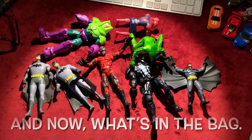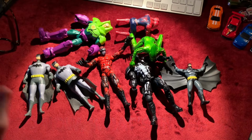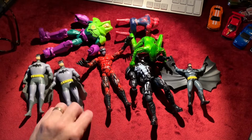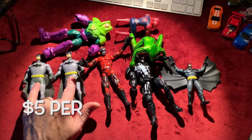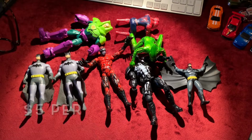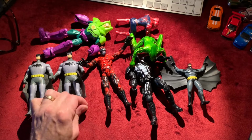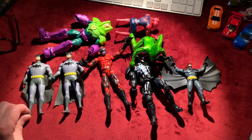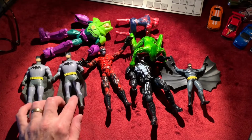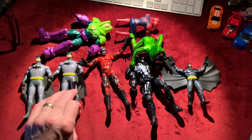So there you go. Whenever you see something that you like, you gotta pick it up because it's gonna be gone tomorrow. So here's what was in the $8 bag of action figures. We have two Super Friends Batman posable figures. They're both kind of malleable. They're not really articulated at all. They're just made out of pliable, bendable rubber with, you know, some wire in there.